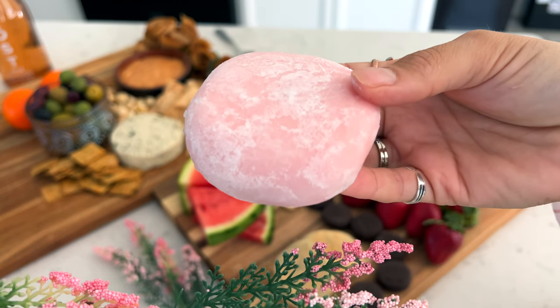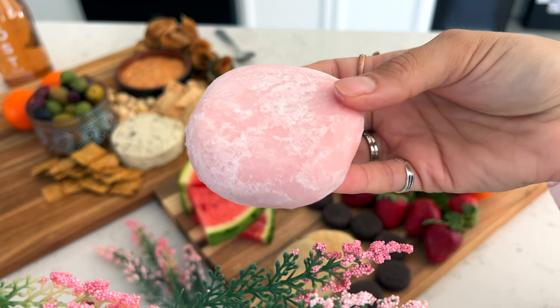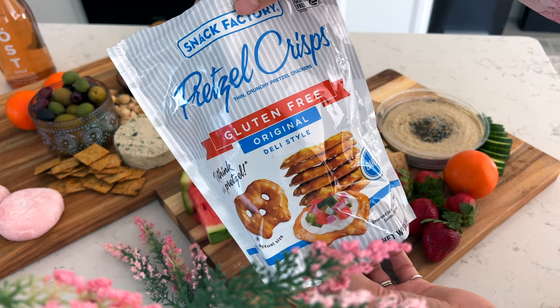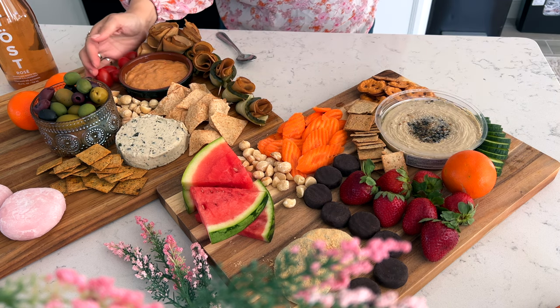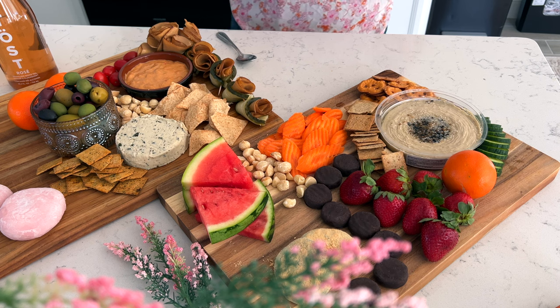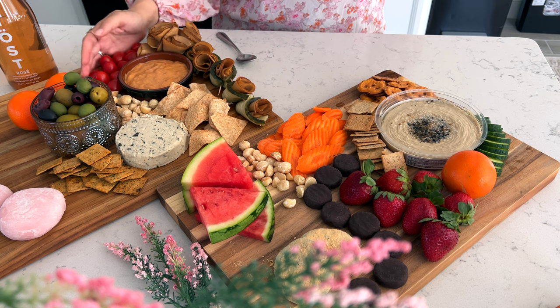I'm also gonna add in some of these sweet red bean cakes with rice flour. I think this will be a nice little addition as well. Some gluten-free pretzel crisps. And definitely guacamole is always a great mix. I do love looking for ways to add color though, and adding in whether it be cucumbers, carrots, little tiny cherry tomatoes like I have here.